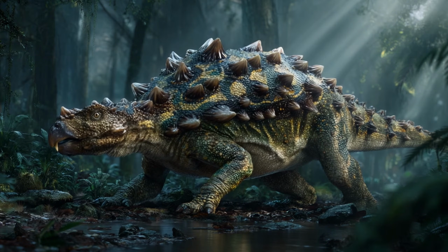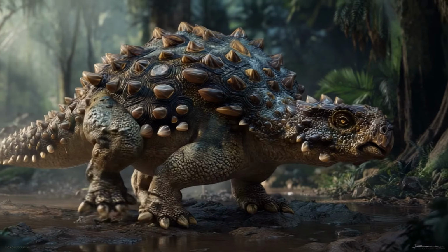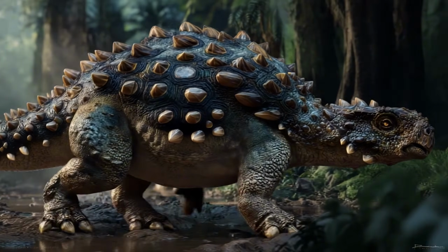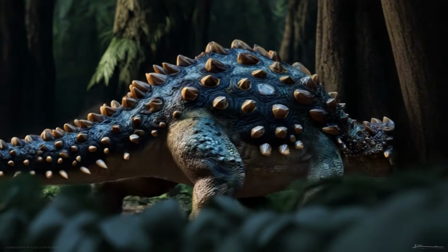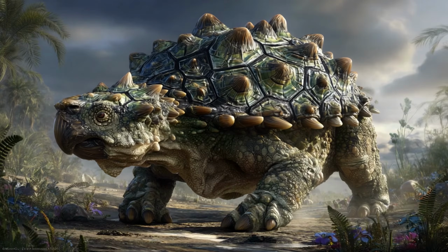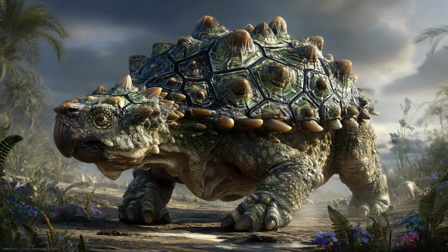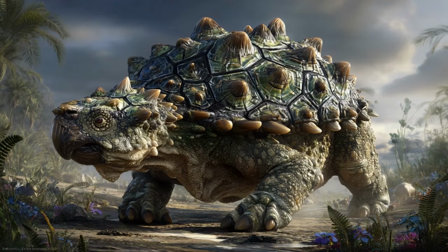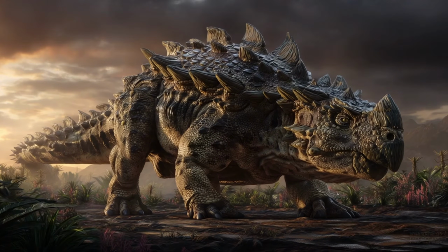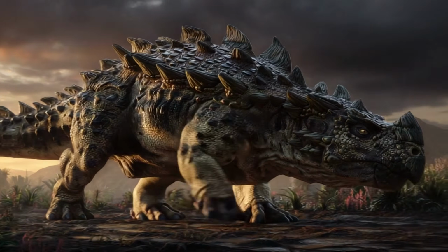Imagine a dramatic scene. An Ankylosaurus lumbers near a riverbank, its armored back gleaming under the sun. A young T-Rex, emboldened by hunger, charges from the trees. The Ankylosaurus pivots, lowering its body, its club tail swinging with a thunderous crack that echoes across the plain. The predator retreats, limping, as the armored giant resumes its meal, unfazed by the encounter.